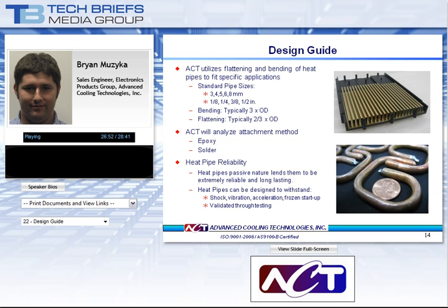The wick structure is a very soft conformal material inside the pipe. It goes along for the ride when you bend and flatten. And we can exceed those values listed in our design guides, but it's more challenging. So if you stick with the values listed there, you should be fine with any designs you're working on.